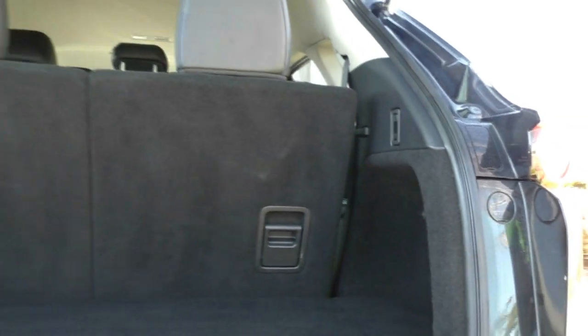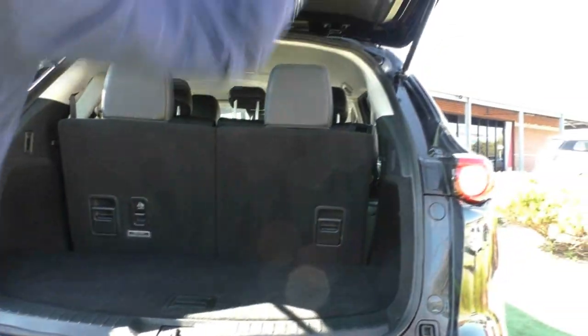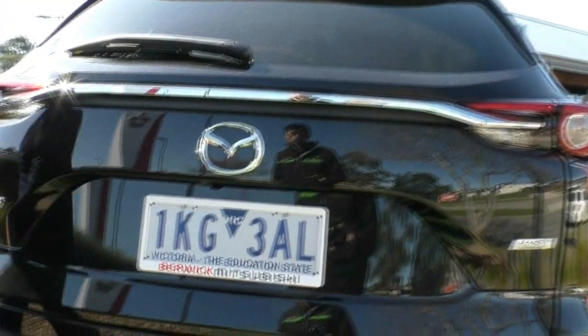You also get a 12-volt socket just over here as well. So if the kids are in the back and they want to charge their iPhones or anything like that, they're more than capable of doing that as well. Now we'll keep working our way down the passenger side of the vehicle.